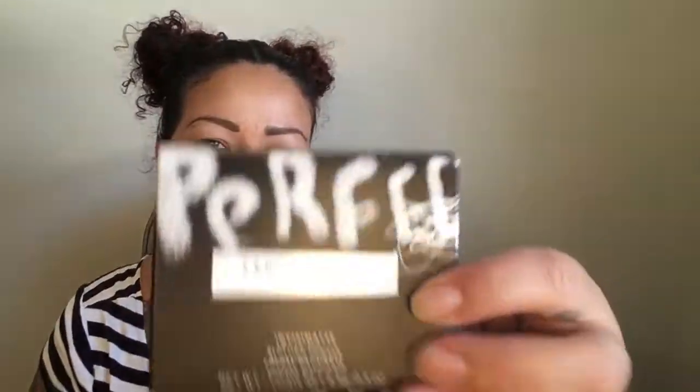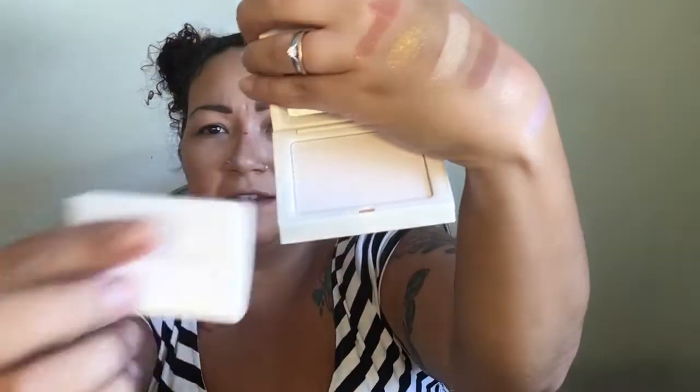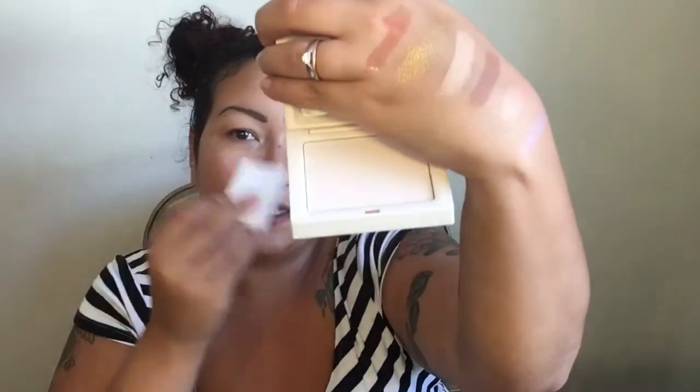And then the last thing is the Invisimatte blotting powder. And this has a little space here for the brush. I didn't get any brushes. It comes with this little puff, I guess, to dot your nose or your face or whatever. But it basically just goes on and disappears. So I can't really swatch that for you, but it is magnetic here.